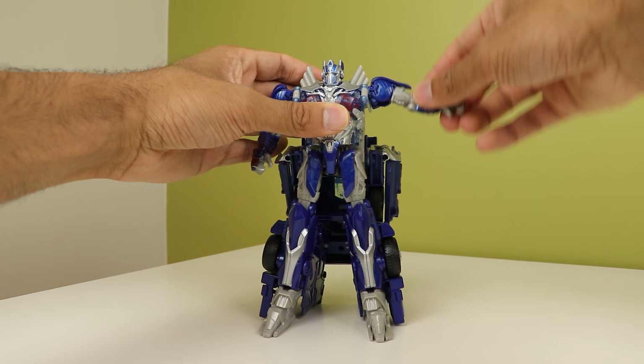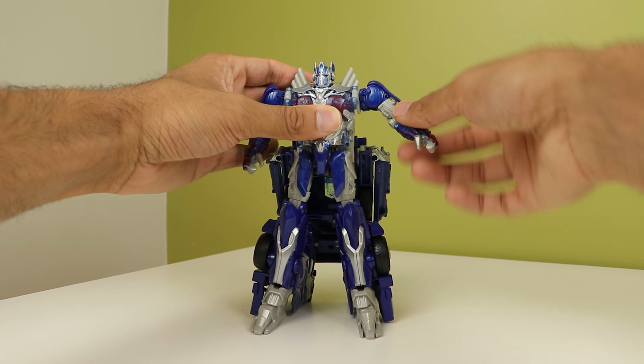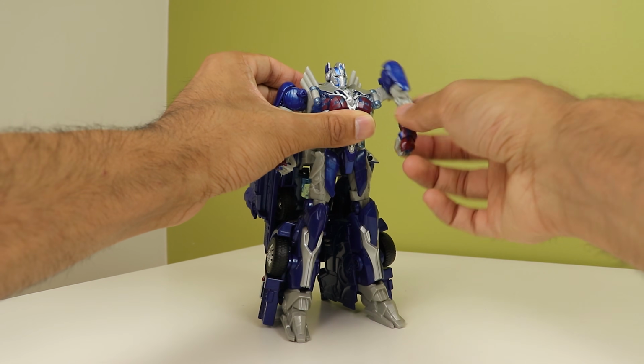Shoulders can do a full 360. They can go in and out and then come untabbed. But if you untab it, you get a butterfly joint at a weird angle.